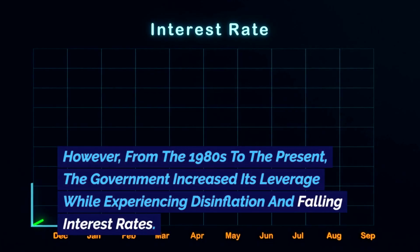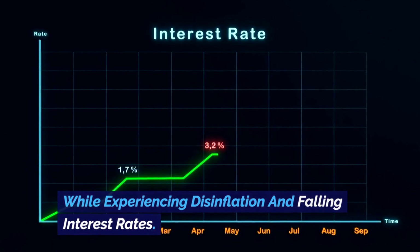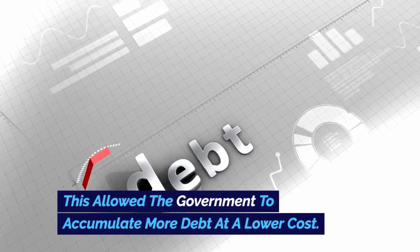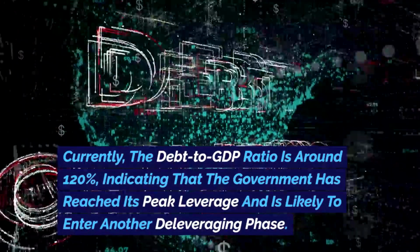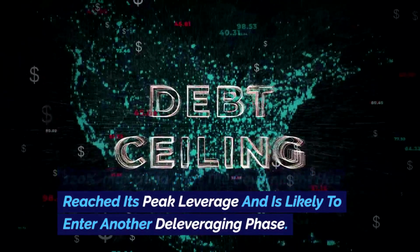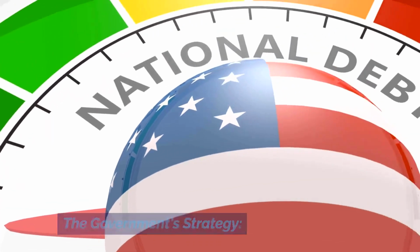However, from the 1980s to the present, the government increased its leverage while experiencing disinflation and falling interest rates. This allowed the government to accumulate more debt at a lower cost. Currently, the debt-to-GDP ratio is around 120%, indicating that the government has reached its peak leverage and is likely to enter another deleveraging phase.